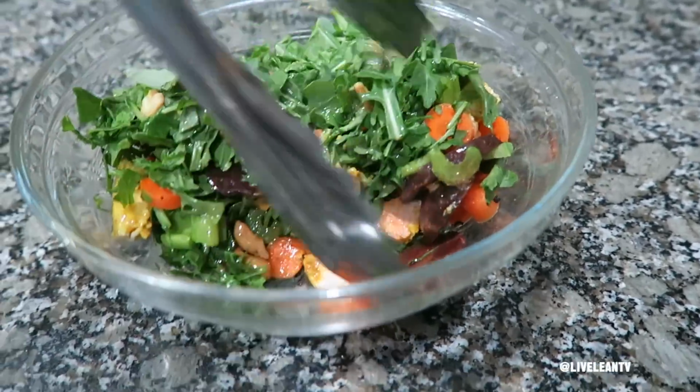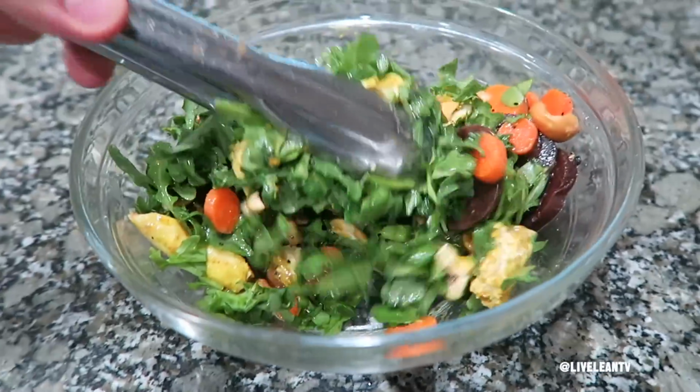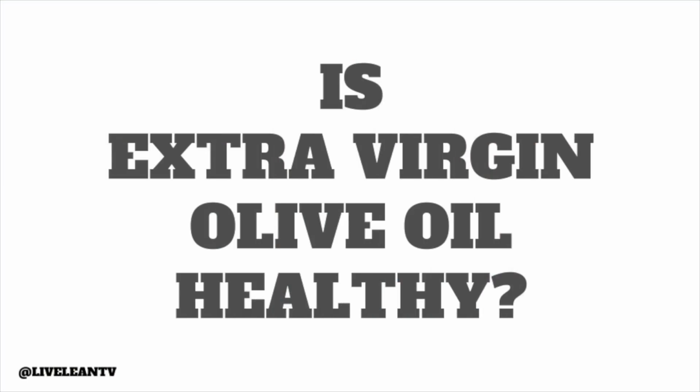So we always say, always add a fat source like avocado oil or extra virgin olive oil to your salad dressings and your salsas. Based on the high smoke point, the heart-healthy monounsaturated fats, and the antioxidants, avocado oil is the best cooking oil for high heat. But stay tuned, because let's talk about, is extra virgin olive oil healthy?